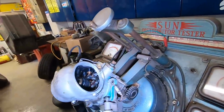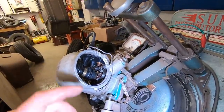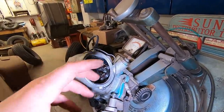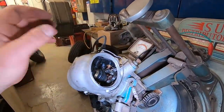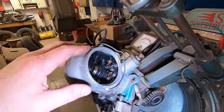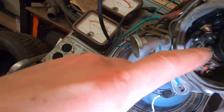So, it's basically what I do with these things. Like I said, they suck. They're way down low on the engine. They're almost impossible to work on in the car. Three bolts, that vacuum line, and then pop your cap off and a wire, and you got it out on the bench here. And they got two sets of points, one there and one there.